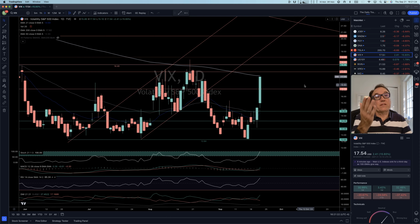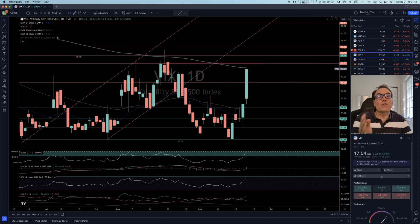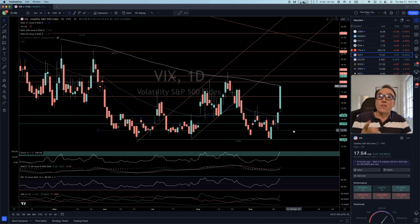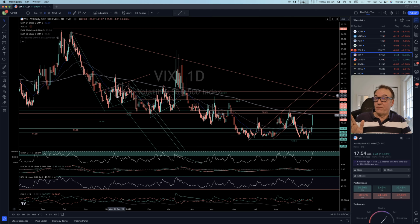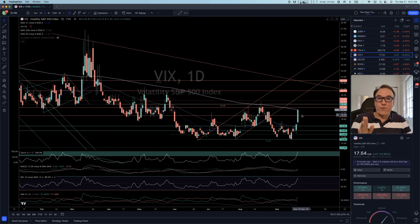If we take a look at the VIX, this is the impact of the Fed right here. VIX is up 2.41. It's up 15.93%, closed at 17.54. The VIX is the fear factor of the stock market. When people are fearful that the stock is going to tumble, the VIX goes up. And look at this big hike that we had today, 15% in one day. This does not happen often. So people are afraid as to what is going to happen with the stock market.